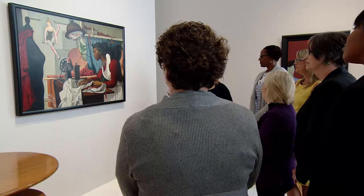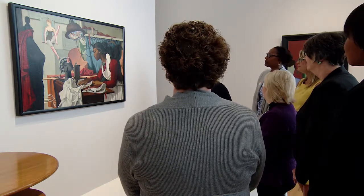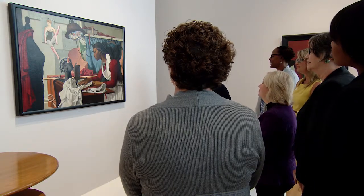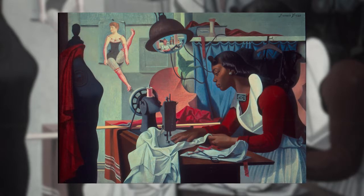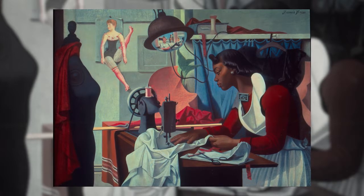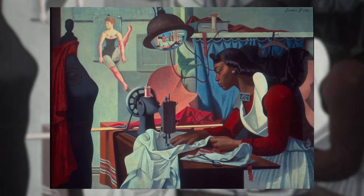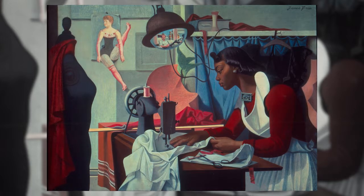The title of this is Alma Sewing. So this is Alma, and that gentleman in the light bulb is actually Francis Criss, the artist. Francis Criss used that technique. You will find in his works of art, he's probably in there somewhere in some shape, form, or fashion. It's not always his physical being, but sometimes you'll see his hand with the paintbrush within the art.